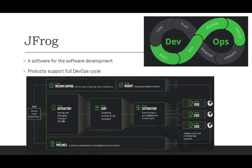So we have to talk about the DevOps first. That's shown on the top right. DEV stands for development, and Ops stands for operations. So this DevOps is a continuous process starting from top left, that's code. Then from there, moving counterclockwise to build, then test, then release, then deploy.